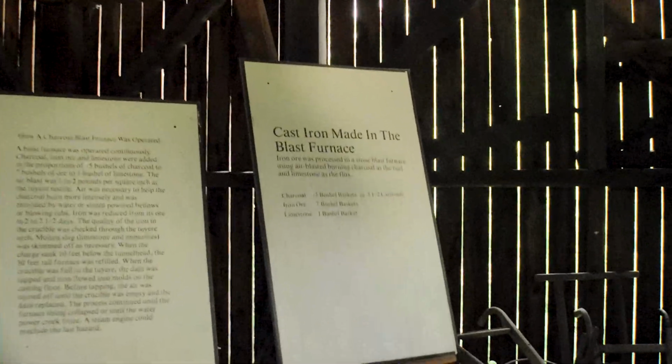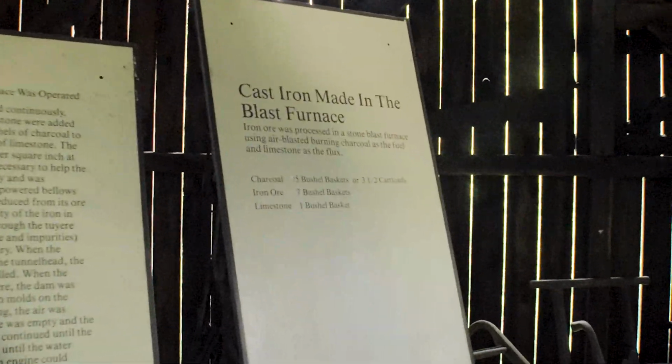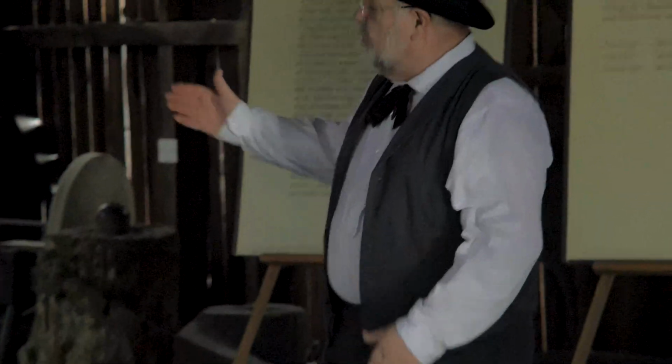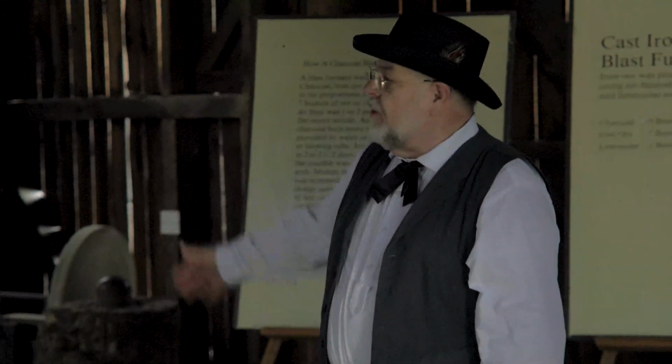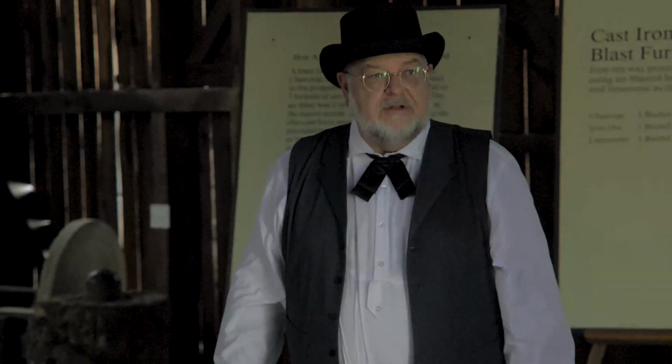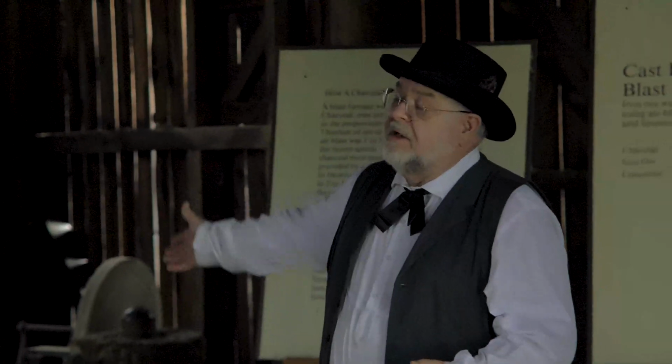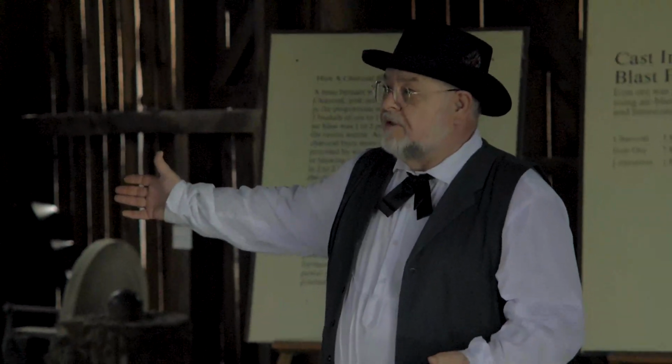So we're standing in the charging house, which is one of the structures that is appended to the actual furnace stack over here. This is where the materials that were used in iron making were brought to be put into the top of the furnace.